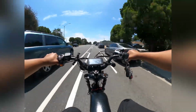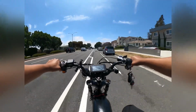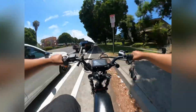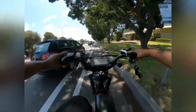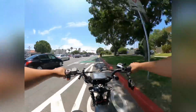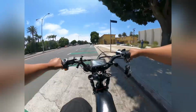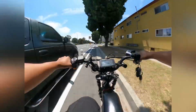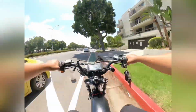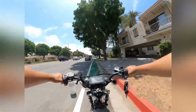Coming up, we have one of the scariest sections in my opinion. It's going to be right here. There's not enough space for the biker, pedestrians, and cars. It's too close. A door can open and bam, you could just get hit. Same thing for this bike section. It's a little wider, but same thing. Door can open and you just get hit instantly. So just got to watch out for this section as well.